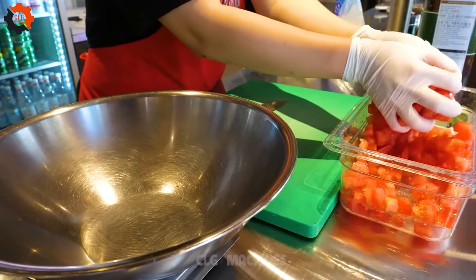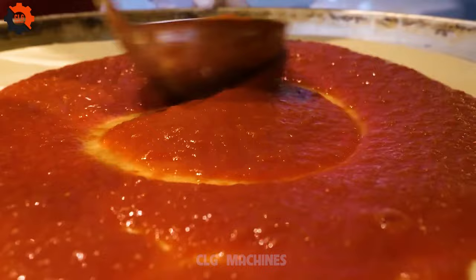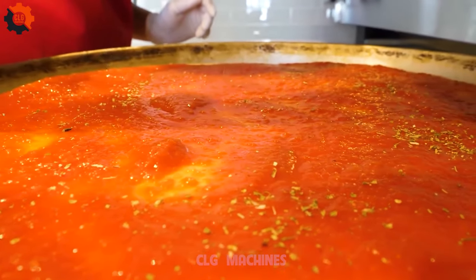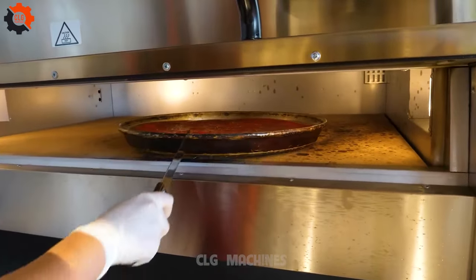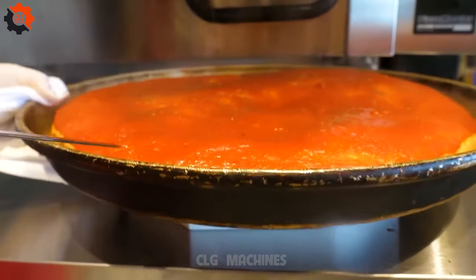And the best part? You can enjoy all this cheesy goodness right on the go. No fancy sit-down dinners required. Just grab a slice, fold it up and take a culinary journey through the vibrant streets of Italy, one bite at a time.